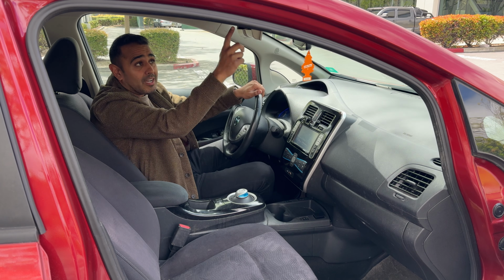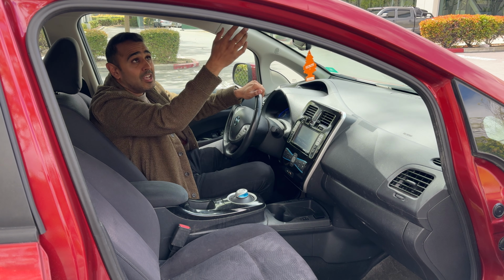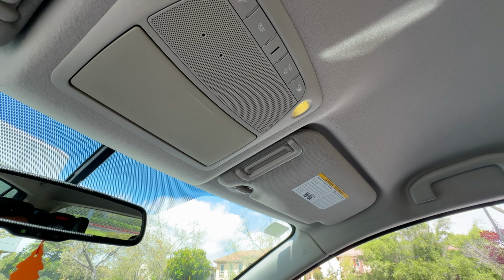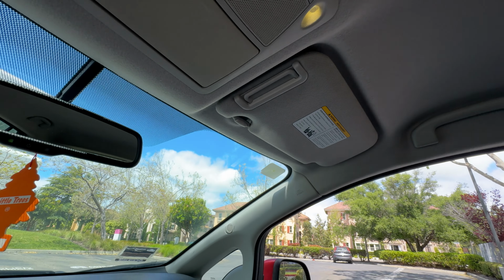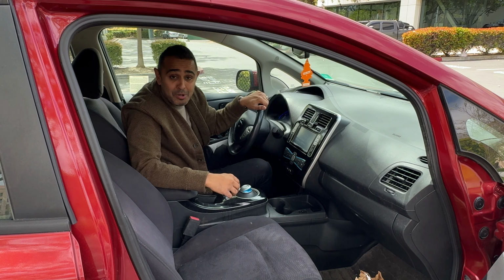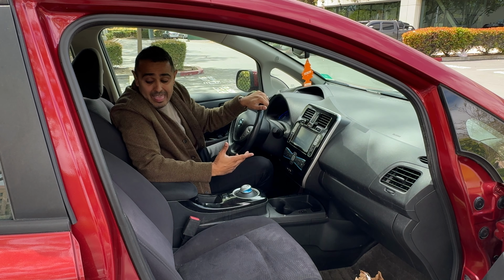Up above, you've got a place to put your sunglasses, you've got your microphone, dome lights, and your sun visors and so forth. Your rear view mirror is a decent size, and you've got the access to turn it on night mode and not on night mode, but that's pretty much it.